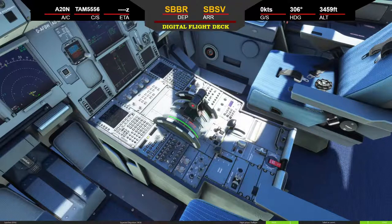Cockpit to ground. Go ahead, flight deck. We will be ready shortly. Roger. Cockpit door is now closed and locked. Cabin door is closed and locked. It should be arming the slides.